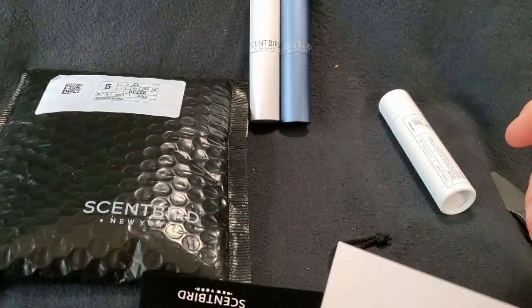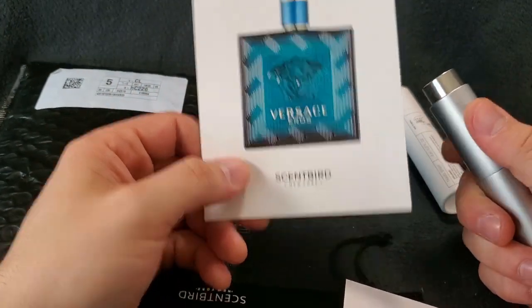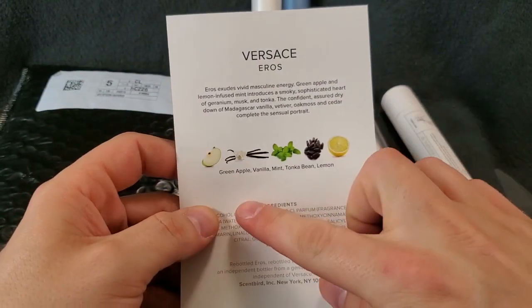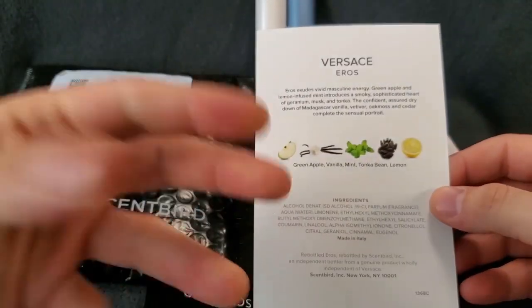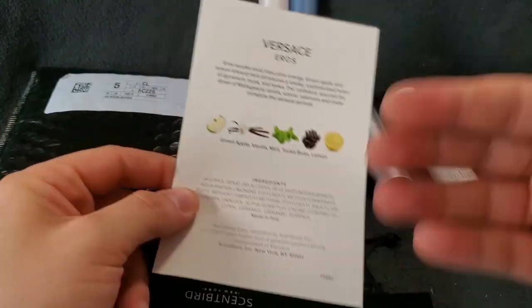All right, let's see what this smells like. Oh yeah. So this is fresh, but it's kind of, I don't want to say old manny, because it's not old manny, but let's take a look at some of the smells that it has here. Green apple, vanilla, mint, tonka bean, lemon. Yeah, very fresh and light. It's a very light spring, early summer kind of a smell, maybe early fall when the leaves are changing.